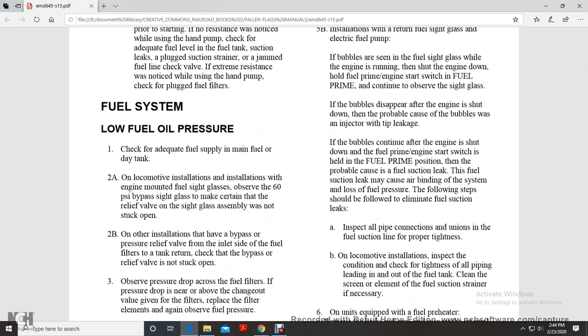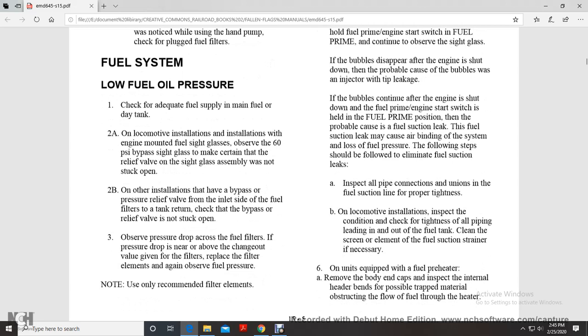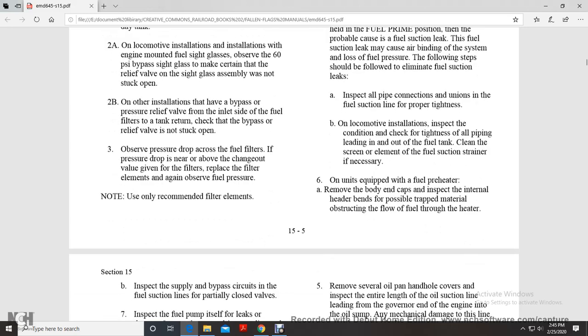A fuel suction leak may cause air binding of the system and loss of fuel pressure. The fuel system should be checked to eliminate fuel suction leaks. Inspect all pipe connections and unions in the fuel suction line for proper tightness. On locomotive installations, inspect all piping leading to and from the fuel tank for tightness, and clean the screen element of the fuel suction strainer if necessary.